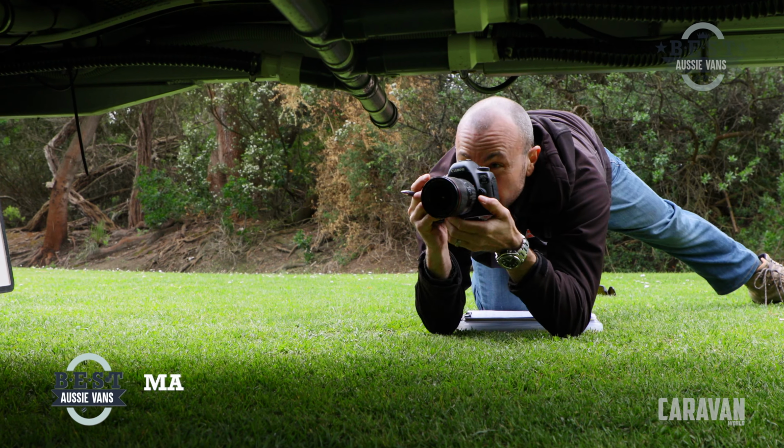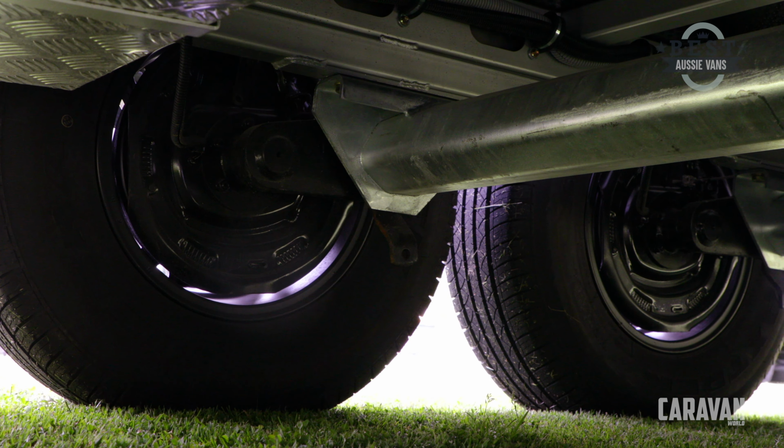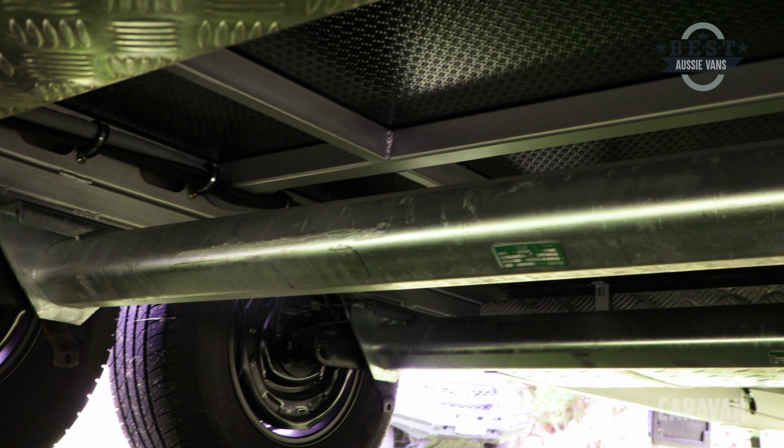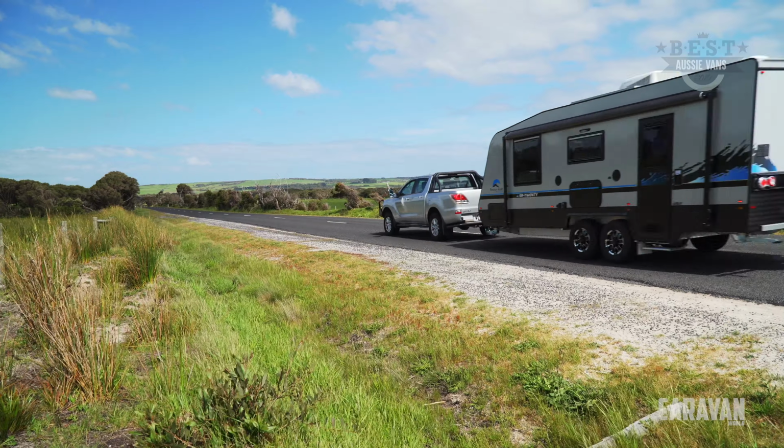It was a totally different suspension system to what we've seen on other vans. This was a Torflex system. That was something that was different. I think the use of the torsional suspension, which is a copy of the Alko IRS, is almost a radical step. Very few Australian manufacturers use it, but obviously it works, and I think that's a very bold step, but I think it's a good one.